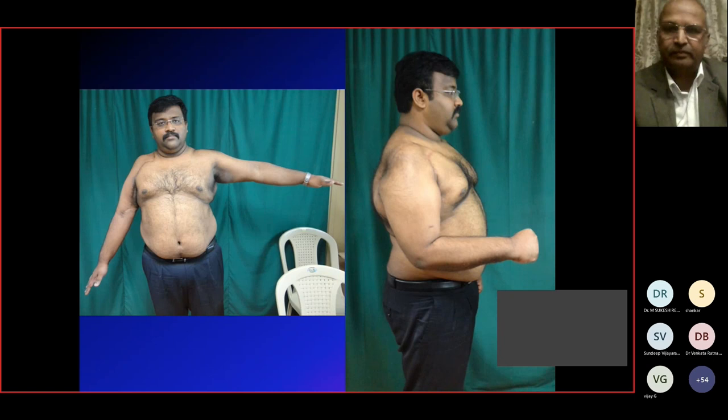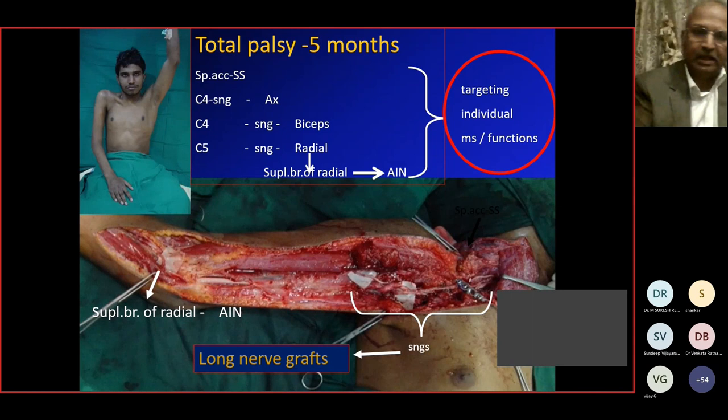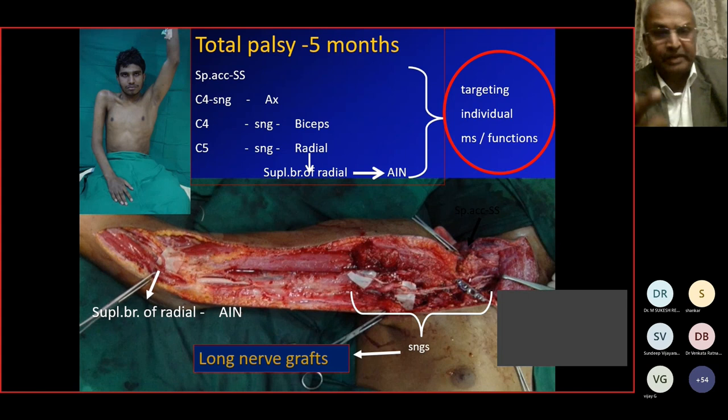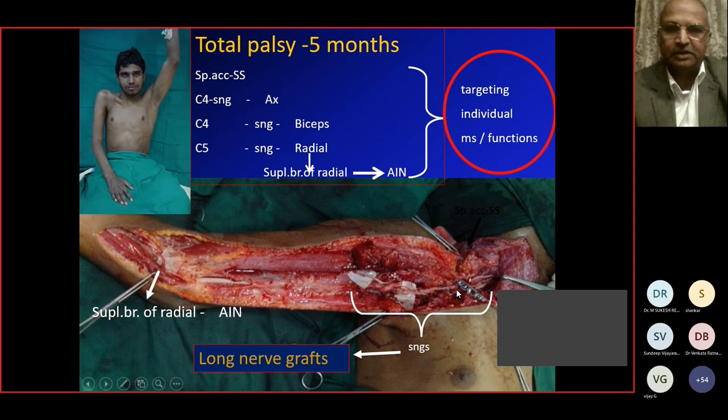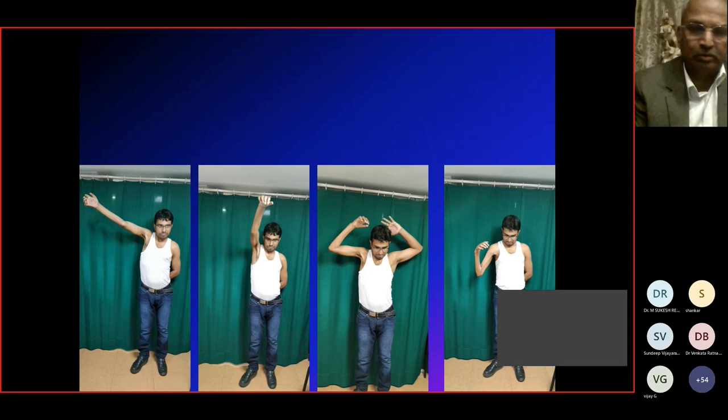But treatment for total palsy is still not standardized and is a race against time. Many people have different protocols, and we have devised a protocol in the past 10-15 years and come to what we call the all-in-one or whole-in-one procedure. Earlier, we used to do nerve repairs and nerve grafts, selectively targeting some of them. And here is a total palsy, 5 months duration. Long nerve grafts have been targeted to axillary, biceps, radial, like that. They all will have good shoulder and elbow, but no hand function because we are not targeting the hand. You see, very good shoulder and elbow, but no hand function.